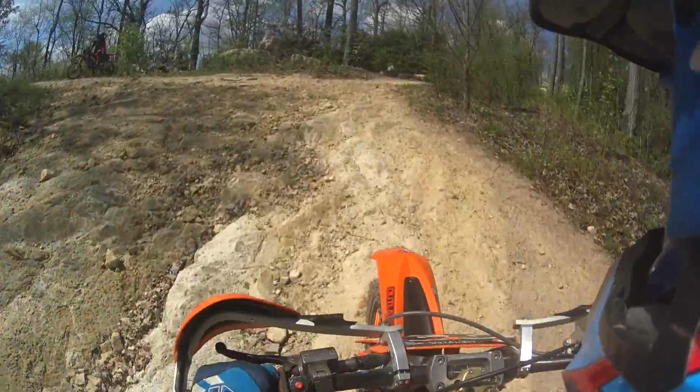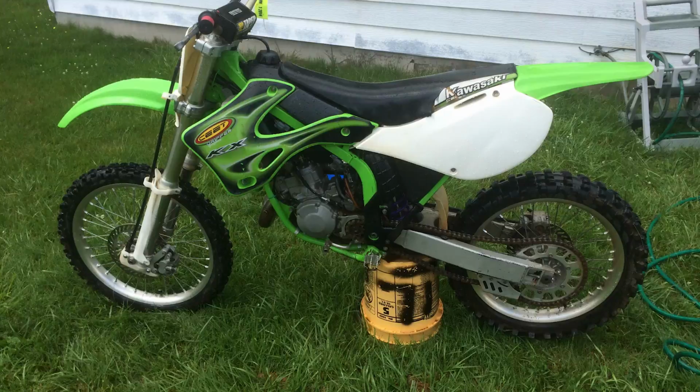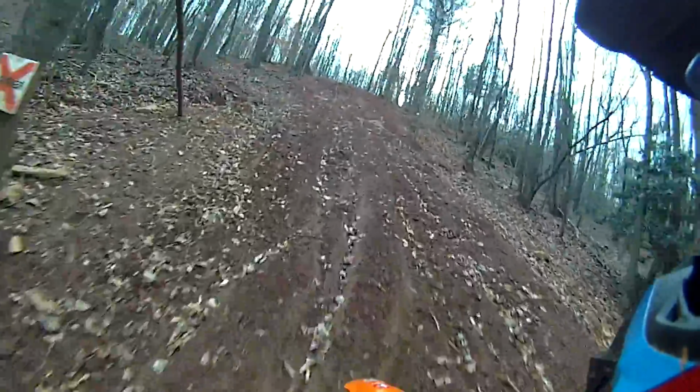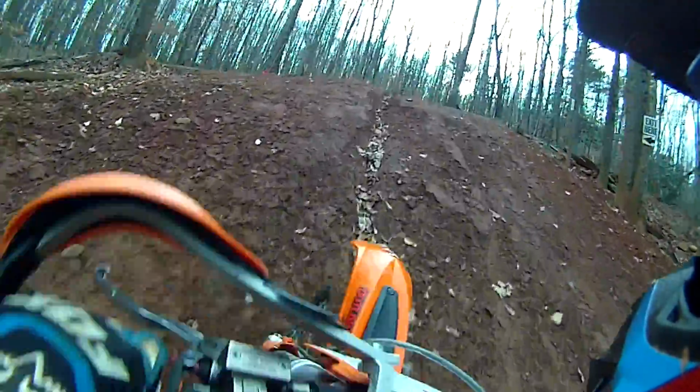It's much easier to manage the power compared to a two-stroke motocross bike that's either on or off. You can short shift to stay off the power band or ride it like a screaming banshee. The 200XC is happy with either.